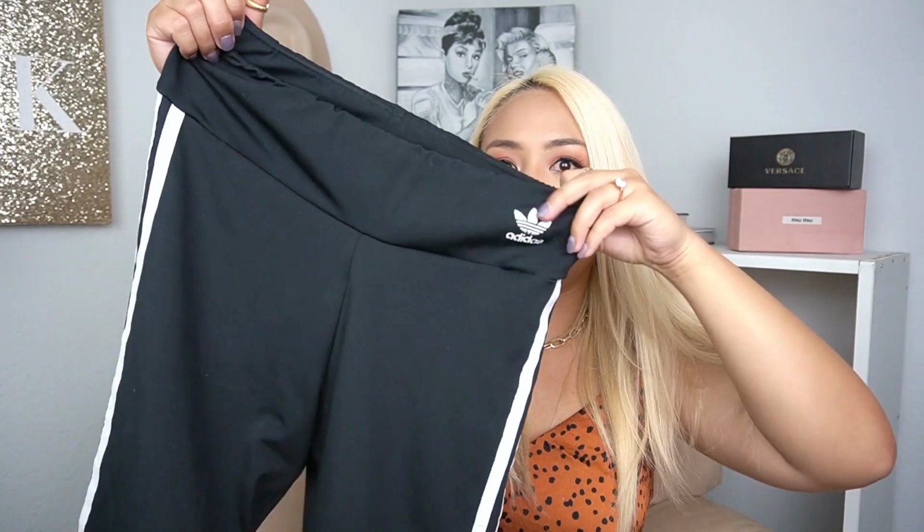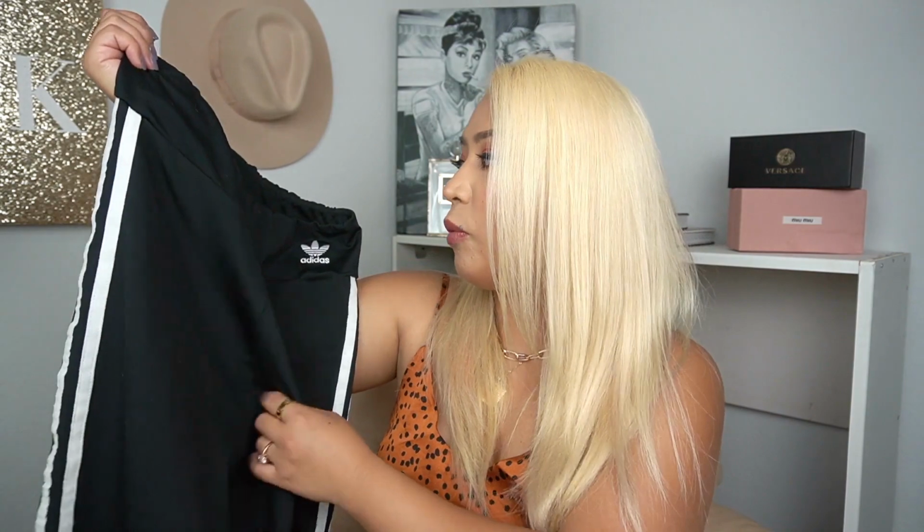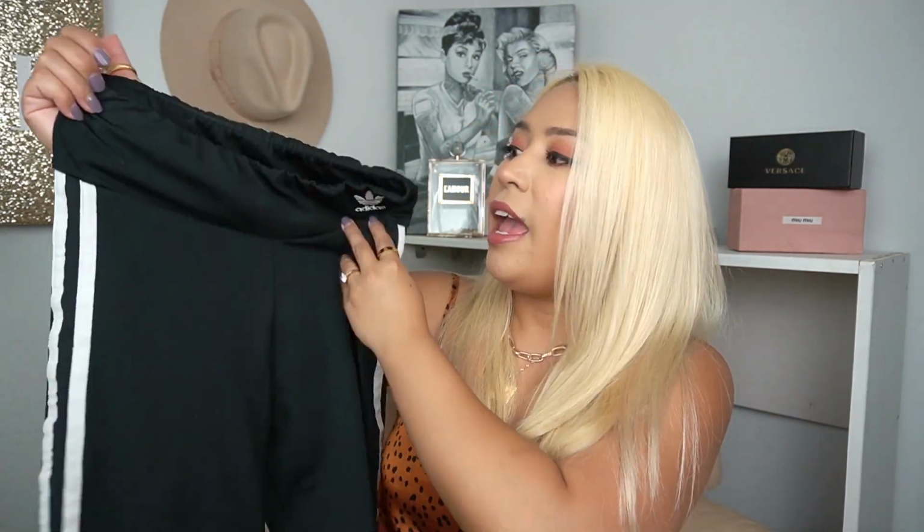This one has the classic Adidas 3 stripes down the side here, and then the little Adidas logo on the waist. And what I love about this is the length on these. These go to probably about 3 or 4 inches above my knee, so they're a little bit longer, which I definitely don't mind with this one. And also, I like that they kind of suck me in just a little bit, not too much. They're definitely not shapewear, but they do form you enough so that they are a flattering fit.